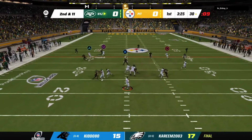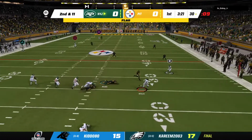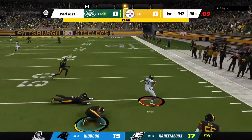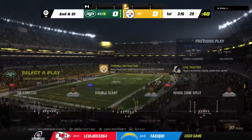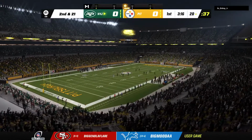Out of the gun, here's Wilson. Complete, it's Johnson. Finding room at midfield. They'll take this to the other side of midfield before going out of bounds. They were looking to throw, holding on the big right tackle.